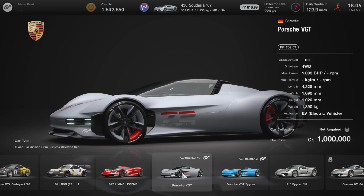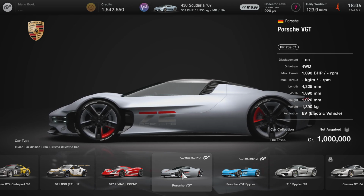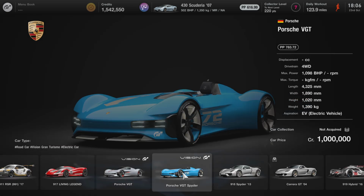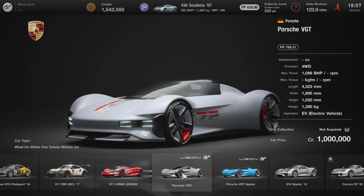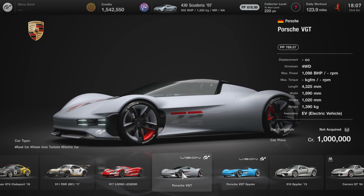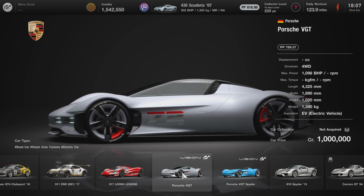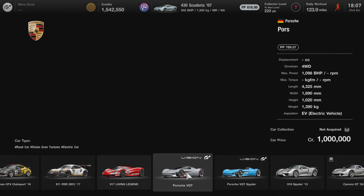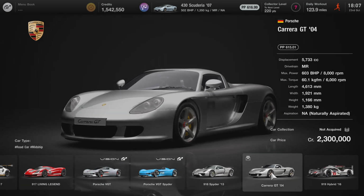Yeah. There's so many cars. I'm glad, but it's a bit overwhelming. I have no idea which one to... I mean, I could buy this right now. I've got a million. I've got the money. I could buy it. Do it. Go buy it. It looks cool. Nah, I'm not going to buy it. I'm going to be sensible and save my money for something.